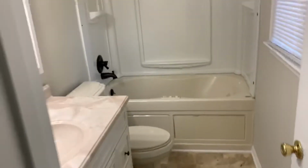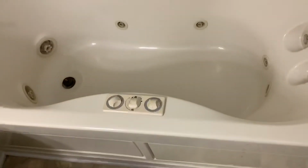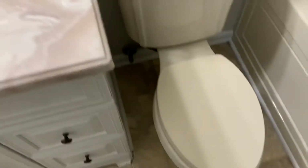And then you have the tub. You actually have a jacuzzi. So here's your vanity, your shower, but it also has a jacuzzi down here. All right. Then your toilet.